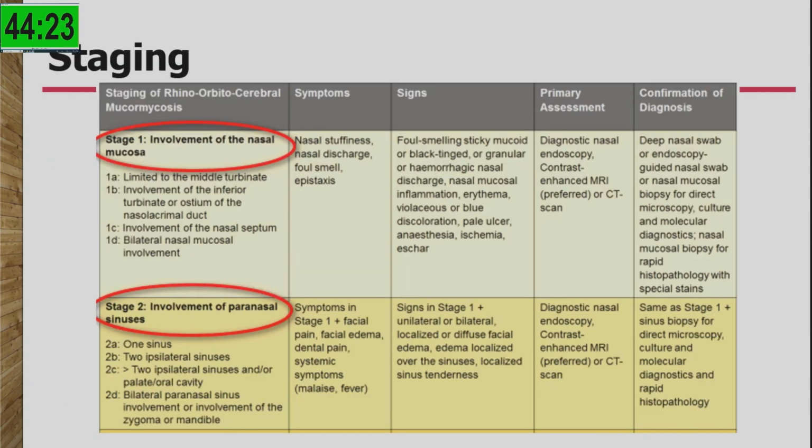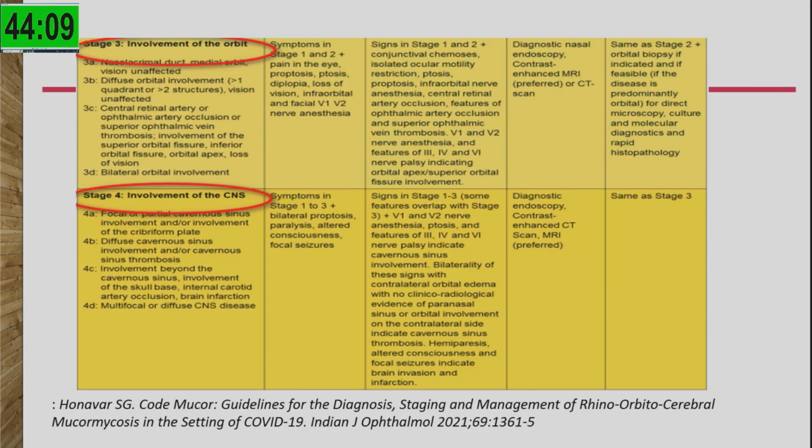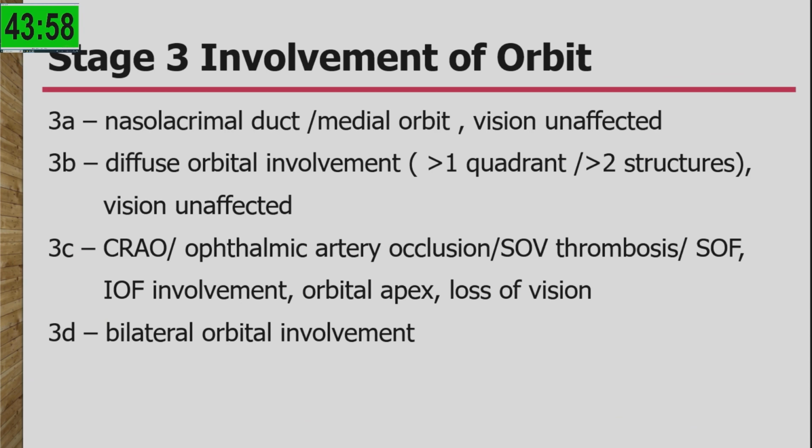Now coming to the staging, mucormycosis enters the human body through the nasal mucosa. So stage 1 means involvement of the nasal mucosa alone. If it spreads a little further, stage 2 means involvement of the paranasal sinuses. In stage 3, the orbit is involved, and in stage 4 there is involvement of the central nervous system. And this is according to the article published in IJO by Dr. Santosh Honavar.